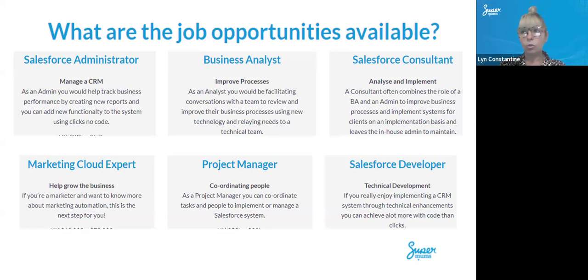That particular course will get you the MKT 101, it's called, which is the email specialist cert. And we know companies that don't take projects on because there's not enough people doing Marketing Cloud. So definitely a great second part of your journey if you like the marketing side of it.